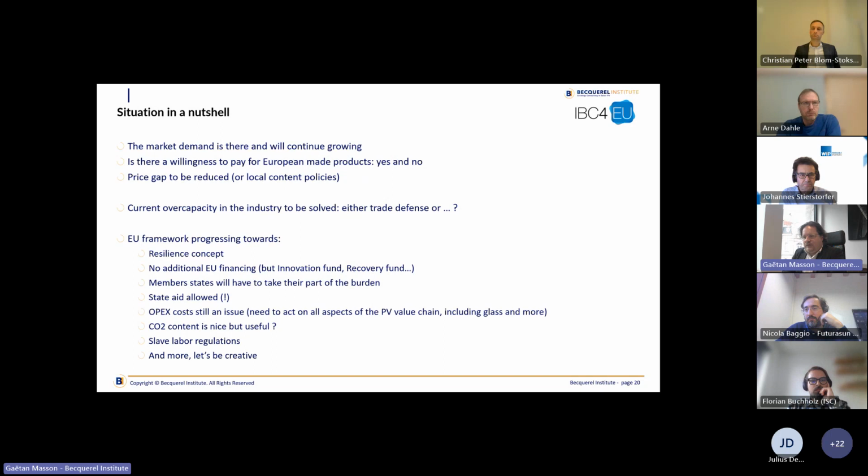Many in the industry are asking for OPEX costs to be covered, and there are some countries where, for instance, electricity price might be reduced for the industry. But there is also the need to continue redeveloping other parts of the value chain, and this is something that is ongoing partially at European level, but which will have to be done also at national level. I'm thinking about glass, for instance.